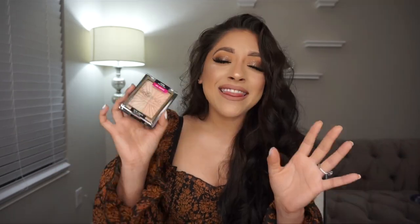Wet n Wild highlighters are like a staple in the makeup community. We all know that. The best blush slash highlighter duo situation at all drugstore. I'm wearing both of these right now. I like to mix the two together and highlight my body, but I only use the gold highlighter for my face. You guys, $3.99. You need this in your makeup collection.